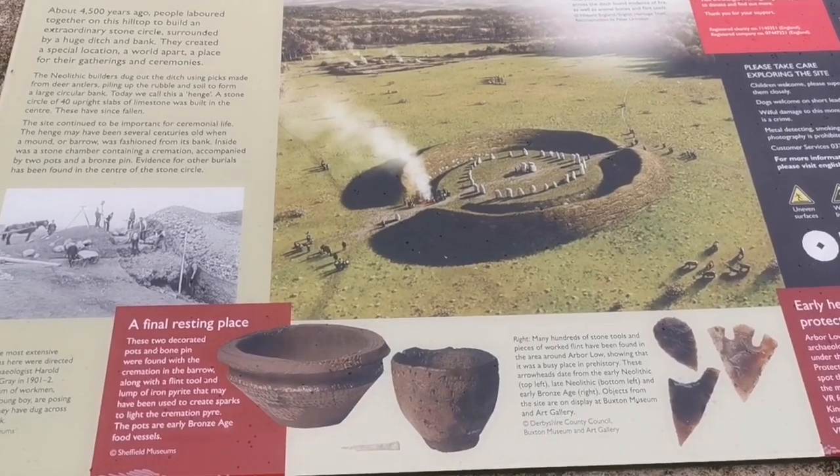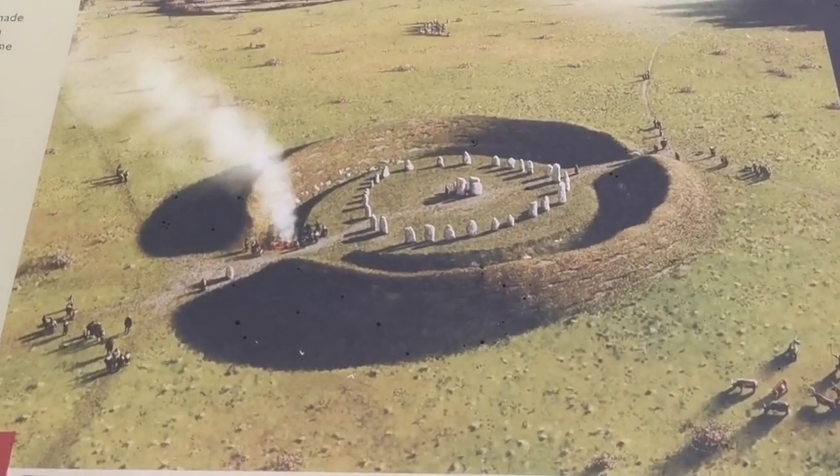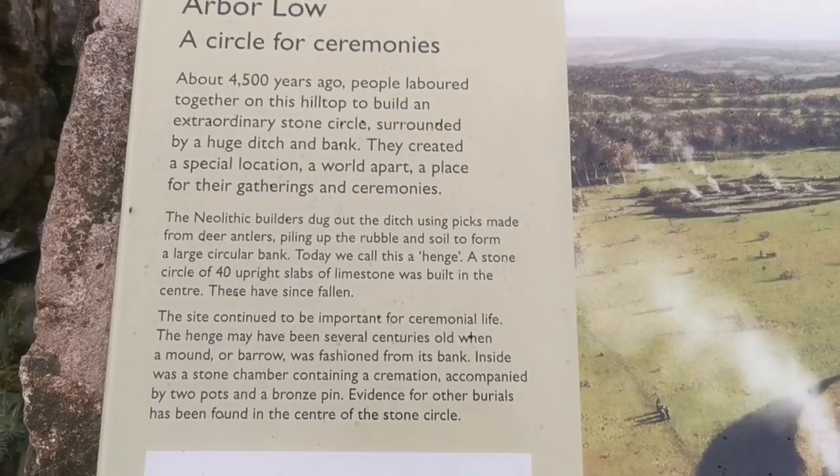Did I just stand in something? So, just a short walk up the track and through the farm, across a couple of fields. And here we are. This is what it would have looked like. If you want to read the information, pause the video.